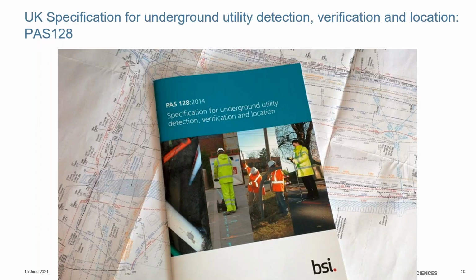PAS128 was created in 2014 and aimed really to help clients navigating through obtaining a utility survey and protecting themselves from poor results which lead to service strikes. It aims to provide consistency of data capture to ensure deliverables are recognizable and there's accountability in the results. And it sets about providing clear survey types and provides the accuracies that clients should expect when commissioning those buried services surveys.